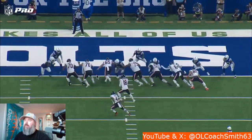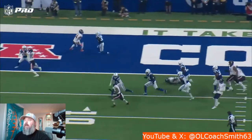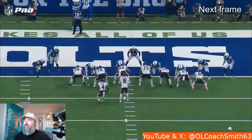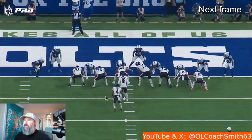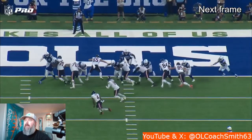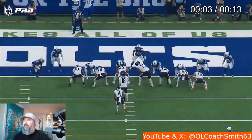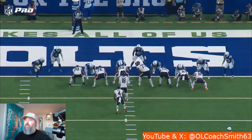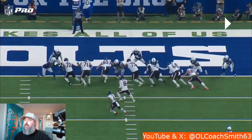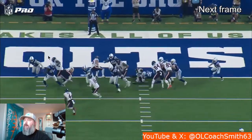Another goal line clip, this time against the Colts. And this is going to be essentially outside zone. All right, they're tossing it to DeAndre Swift out here. But assignment-wise, not a big fan of this play. It's a read option where we're not really blocking number 44 there. And this is basically a pitch the whole way.